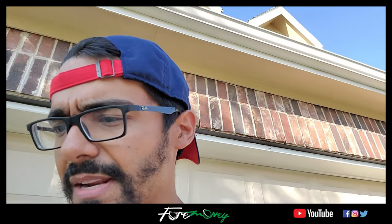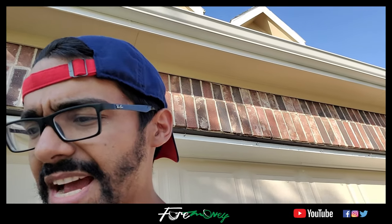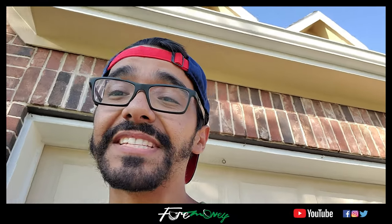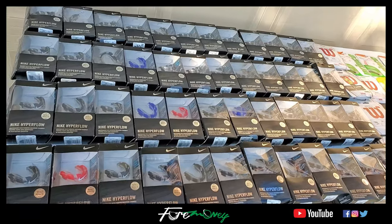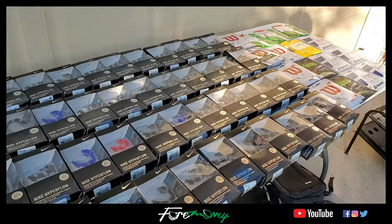But when I look at my little tally, there was actually 72 mouth guards. So I got the 72 mouth guards for $20, so less than 50 cents each. They retail for $18 a piece. They're all new. I'm probably gonna sell them in bulk because there's so many of them.